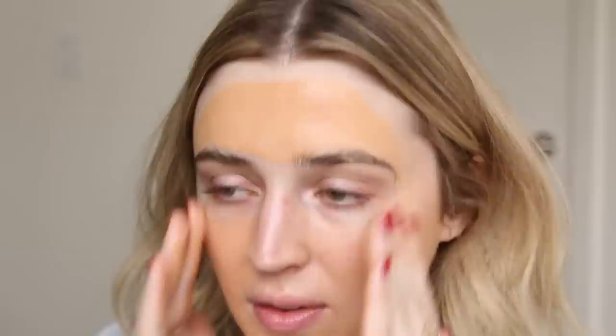Super easy to apply. It's almost blending out. Like, it feels like a lotion. It doesn't feel like a foundation. It's so thin in consistency, and it's blending out very, very easily, considering the difference in shade. I look like I just got a really bad spray tan.